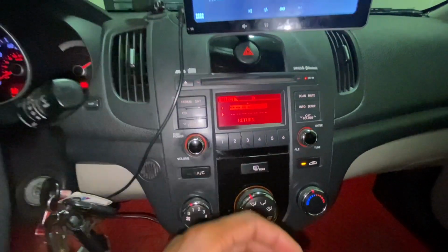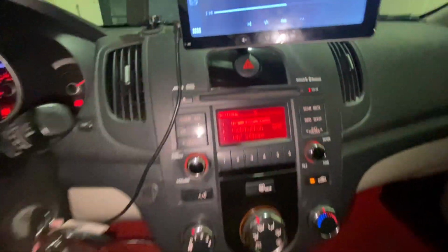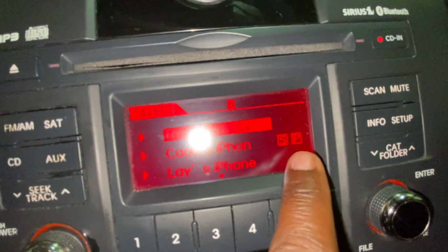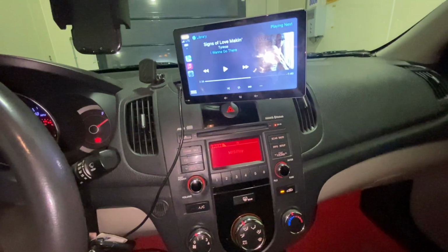You have 5 slots. You can pair 5 phones. It'll always tell me that my phone is full and it can't be paired. And sometimes it will knock me off priority, which is this P right here, and move it to either of my other two friends. I don't like that.